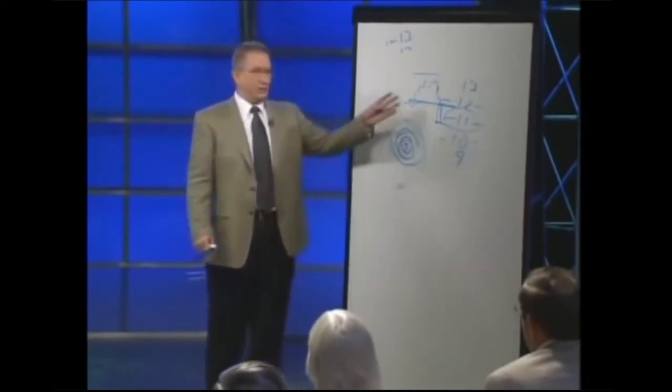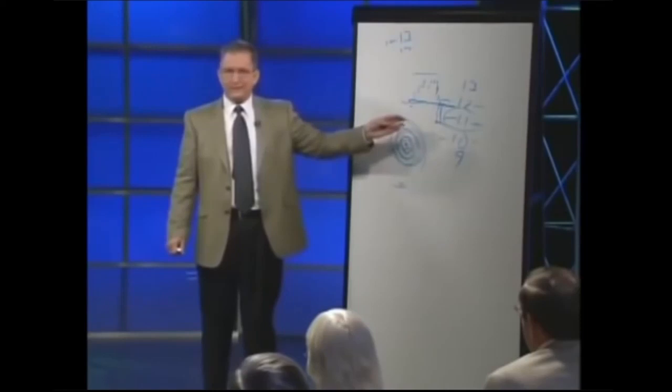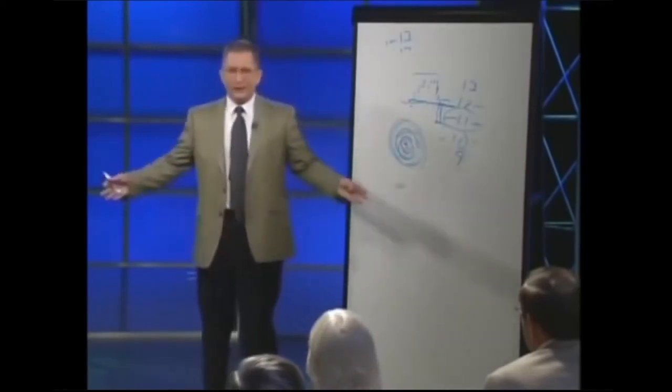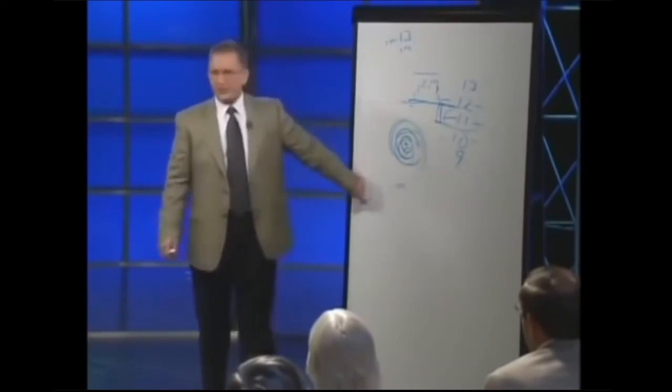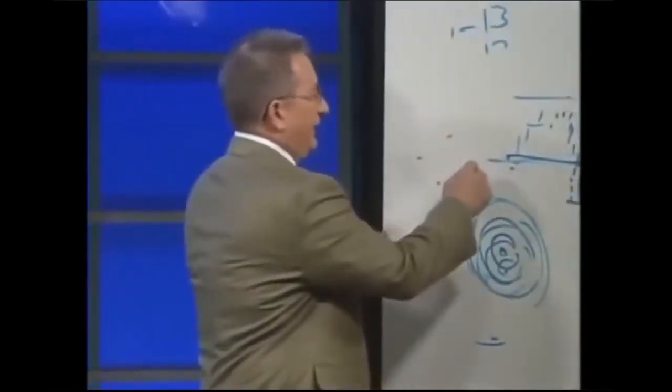I just want you to understand that when you understand what's going on, you will be able to trade your plan, because you won't be putting so much emphasis on things that don't have any relevance, like expecting this next trade to work just because you got a signal. The patterns basically measure the collective mind of the market. Not the individual minds, the collective mind, meaning all of the actions, all of the beliefs, all of the agendas, all of the objectives are built into that next incremental price change from 11 to 12 or from 12 to 13. It's all there.